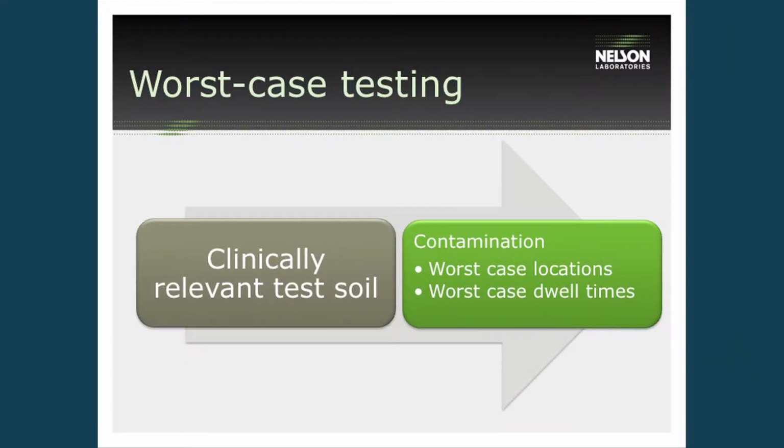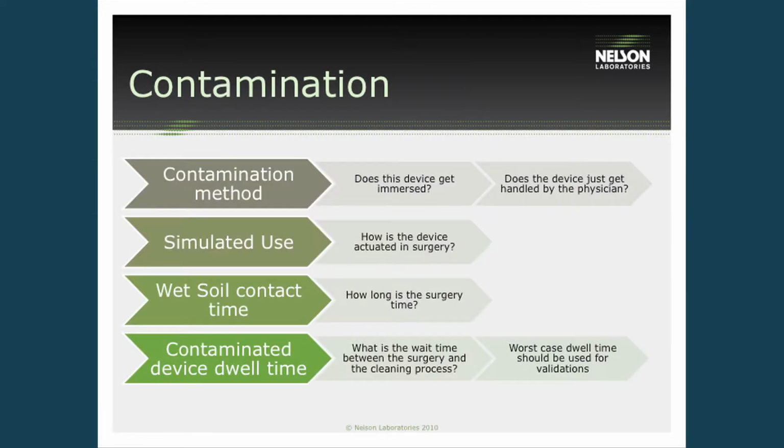So the next step where worst case testing should be applied is in the contamination of the test devices. So we need to choose methods that simulate worst case contamination. We need to contaminate lumens, hard to clean areas, cracks, crevices of these devices. We need to simulate use. If the device will be used in a surgery and be submerged for an hour or two, then we need to simulate that in our validation methods, actuating the device while it's submerged.